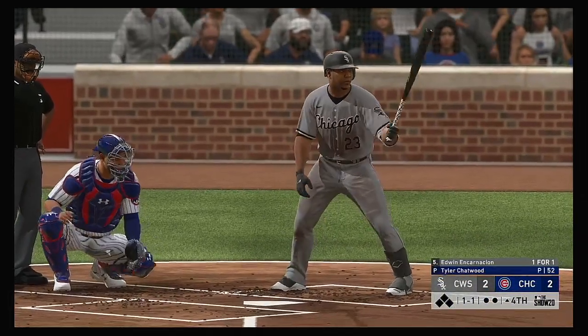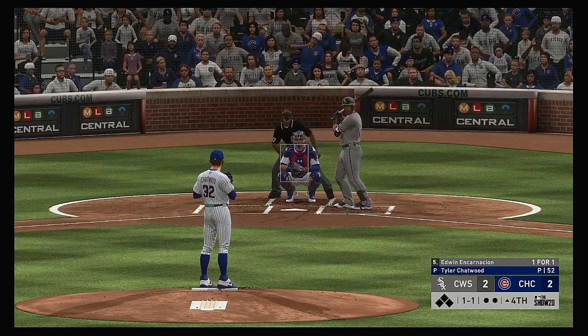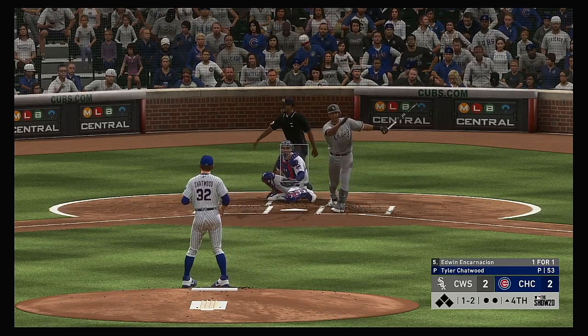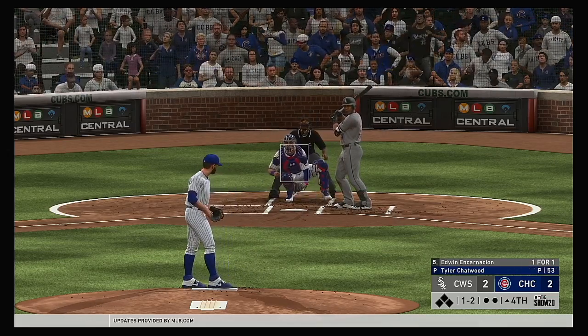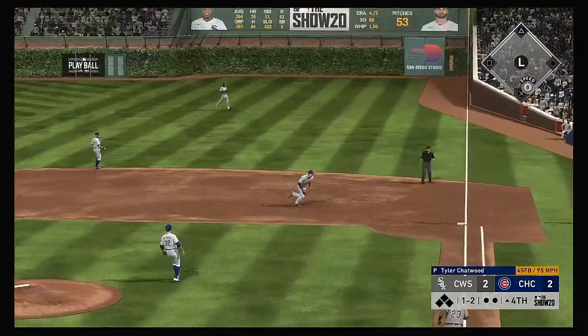Edwin Encarnacion now. He scored a run after stroking a double in his first at bat. And he's got to build off that last AB. He battled. Usually when you battle, you get in that swing mode. A lot of pitches, you'll swing at the rosin bag. I love the fact that he was able to work a double in last at bat. Let's see if we get more of the same right here.